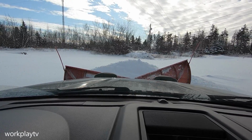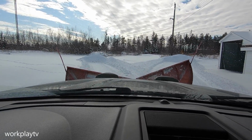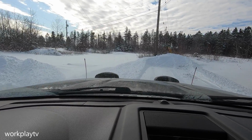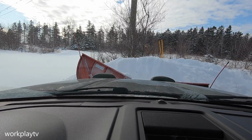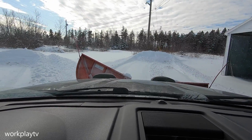So I'm gonna get this cleaned up here, guys, the driveway, and then when I get towards the back where the actual tower site is, I'll put you outside. I'll set you up on the snowbank and put you on the tripod so you can see an outside view of what's going on.